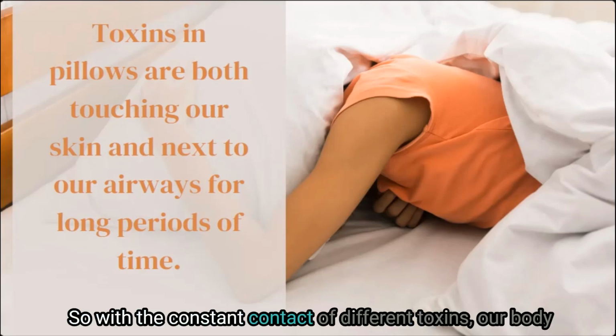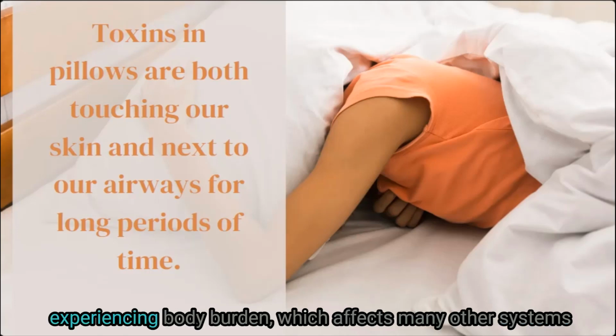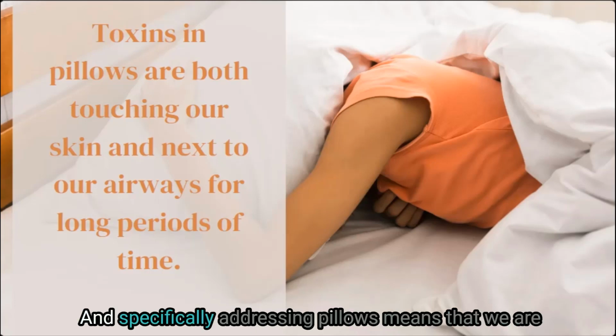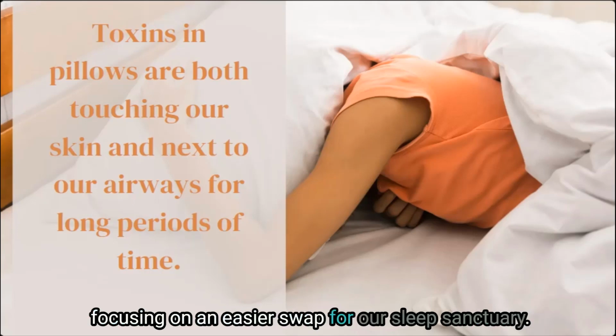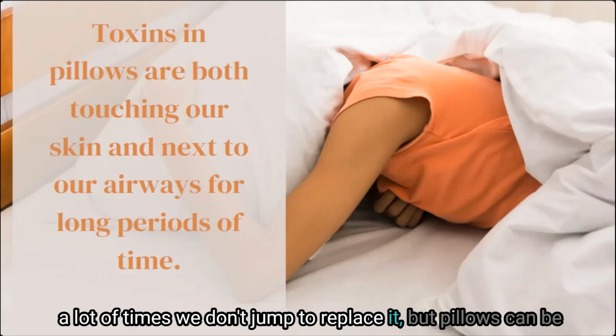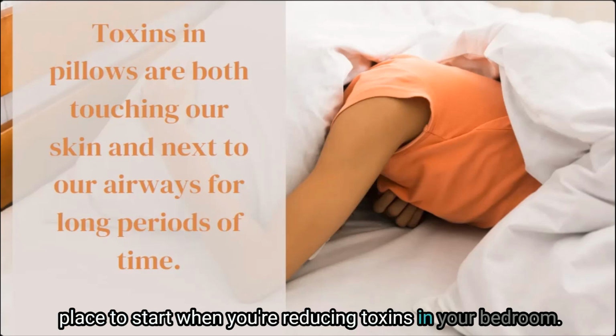So with the constant contact of different toxins, our body doesn't get the actual rest that it needs because we are experiencing body burden, which affects many other systems in our body, our skin, our nerves, our lymphatic system, and specifically addressing pillows means that we are focusing on an easier swap for our sleep sanctuary. A mattress, on the other hand, can be a really big purchase, and a lot of times we don't jump to replace it. But pillows can be replaced quite easily and quite inexpensively, and so it's a great place to start when you're reducing toxins in your bedroom.